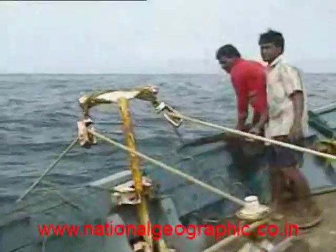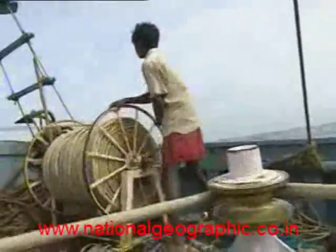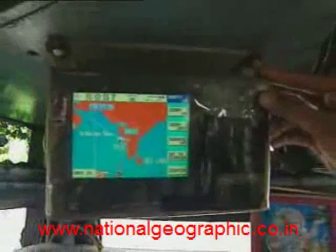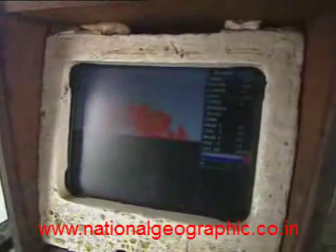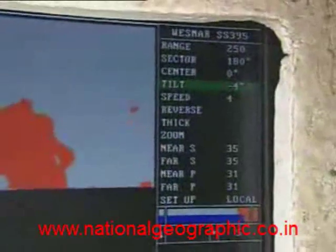A simple fishing boat from the outside, inside it's a platform for the latest technology. I use almost all the latest equipment in my boat. I've got a DGPS on my boat, that's a differential GPS. Then I've got an echo sounder, fish finder. I've also got a sonar that detects fish at a range of even 400 meters away from my boat.